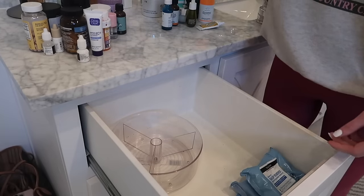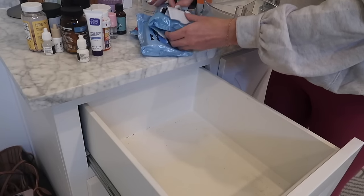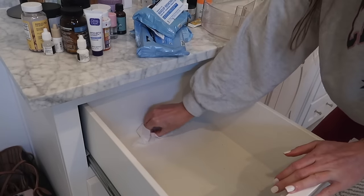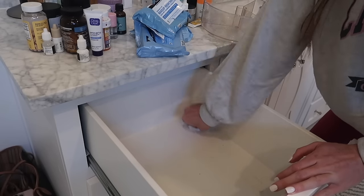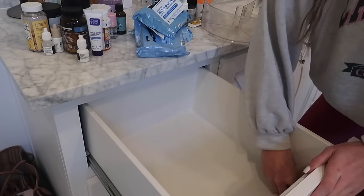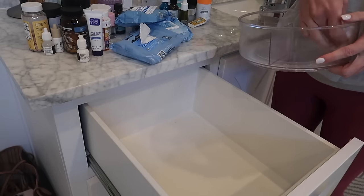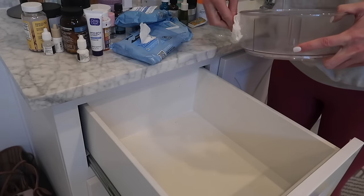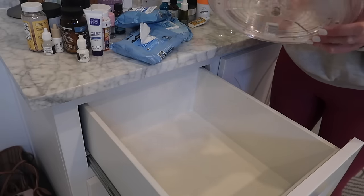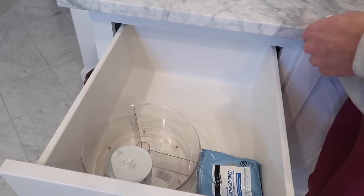And yes, judge me all you want, but I'm using a makeup wipe to wipe down this drawer and this acrylic divider where I store my skincare. I will be honest, I was way too lazy to go out and get some spray and clean it with that. So if you can tell me you never use a makeup wipe to clean surfaces in your home, especially in your bathroom, you're lying.